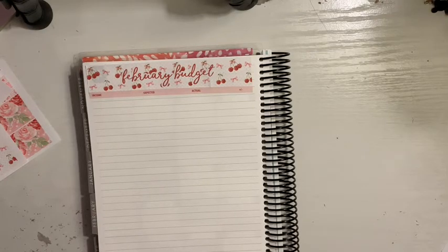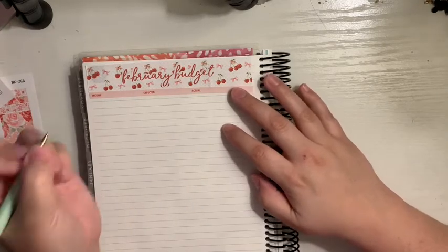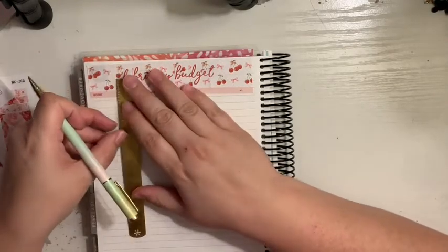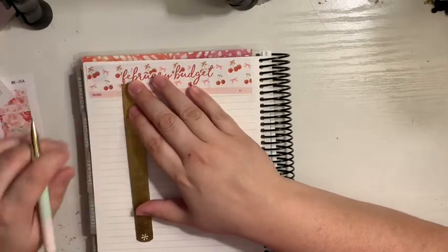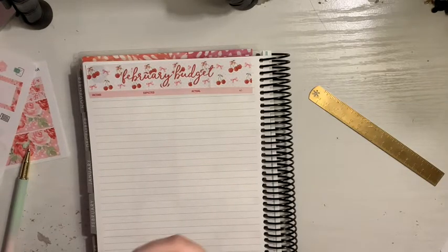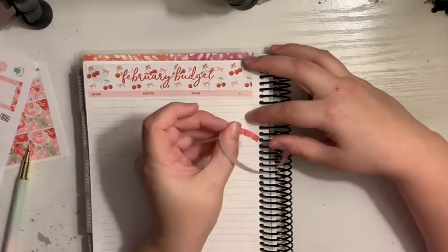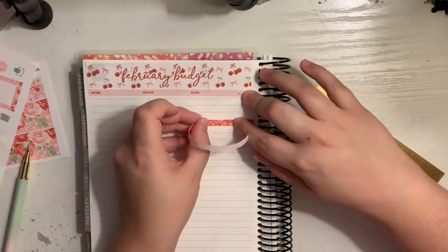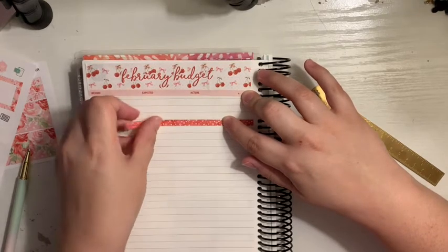So, where did my pen go? I keep losing my pen every time. So, this is from Erin Condren, and I'm gonna make sure they're separated. You know what? I'm not gonna make the same mistake I did before. I have 1, 2, 3. All right, so I'm gonna put this right down here. Oh, this is gonna be tight. It's gonna be super tight, but we're gonna make it work.